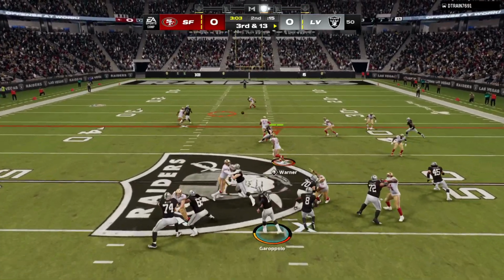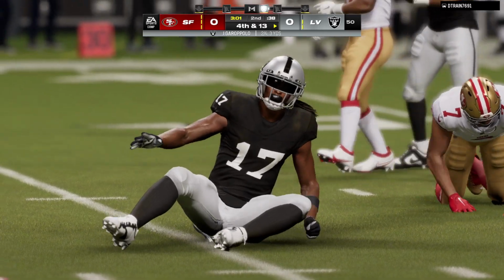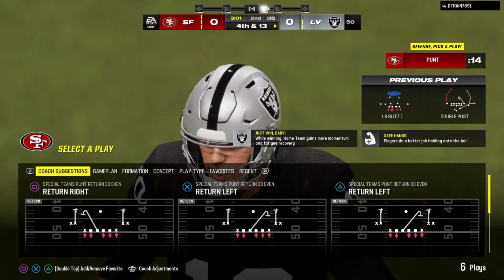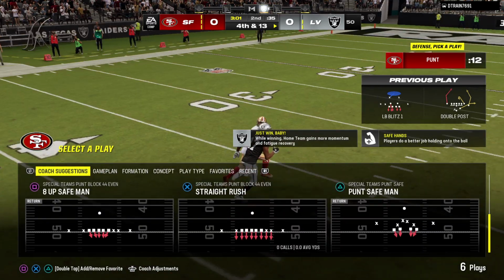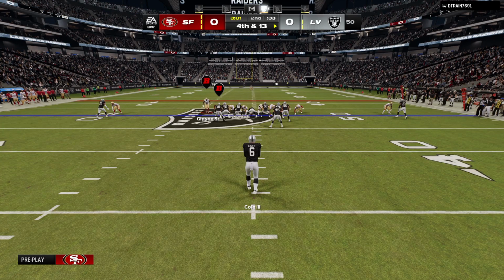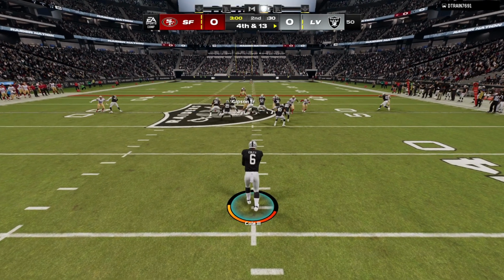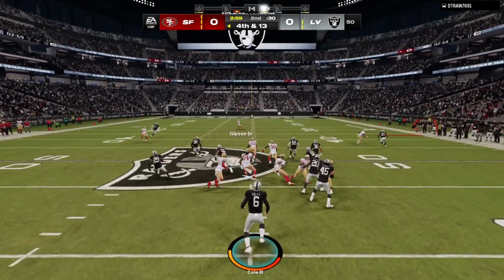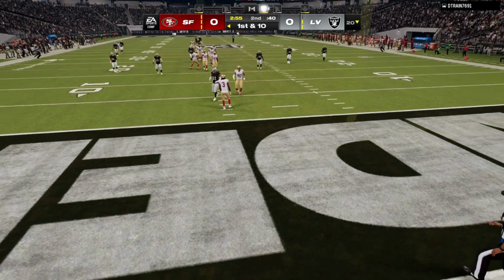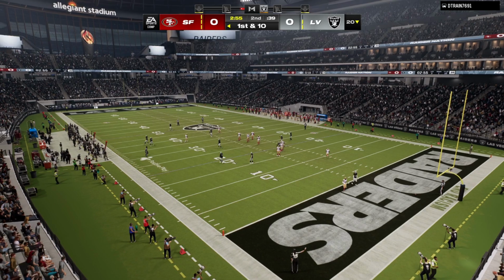3rd down and 13 from midfield. Here's Garoppolo, and that is incomplete. Oh, he had a defender right there with him to force that to the ground. And fourth down now coming up. Oh, that's going to hurt a bit because they needed to come through with a completion there. Now a drive that started with great field position is facing fourth down. And on fourth down, on is the punt team, sending this one away. And this is going to carry well into the end zone for a touchback.